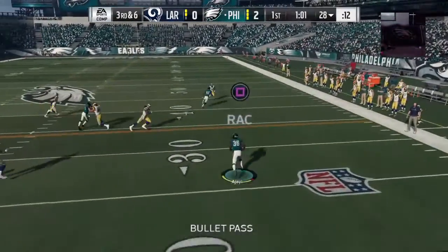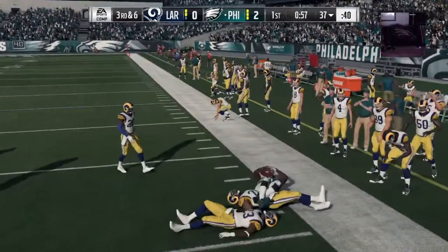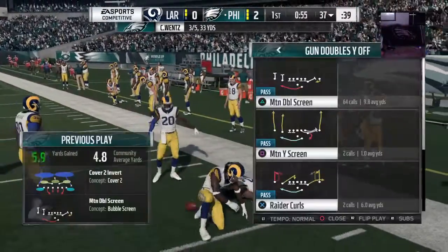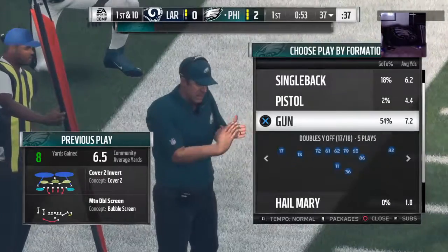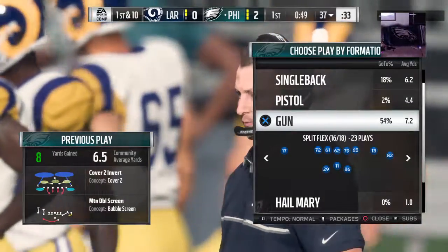Now Wentz on 3rd down. He's going to leave this for his running back. It's complete. And he will have a first down as they get him to the ground at the 37. It goes as a gain of 8, and it moves the chains.